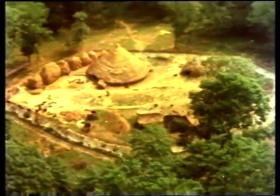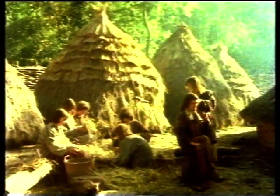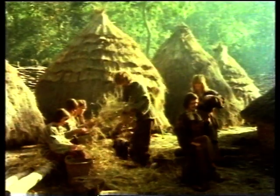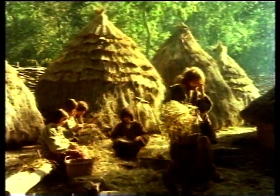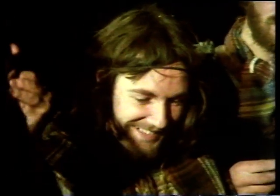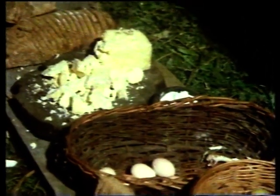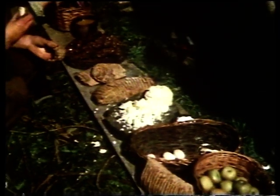This is a reconstruction of an Iron Age village where a group of people lived for a year in much the same way as our ancestors did more than 2,000 years ago. Now, 2,000 years ago, people did manage to keep healthy. They learned by trial and error what food was good for them. These ideas were handed on from one generation to the next, and we can learn a lot if we look at the groups of food that they ate.